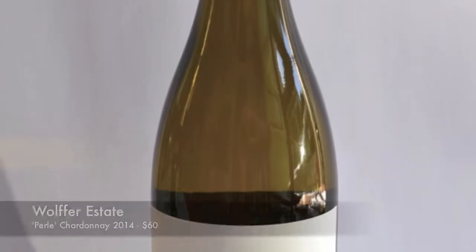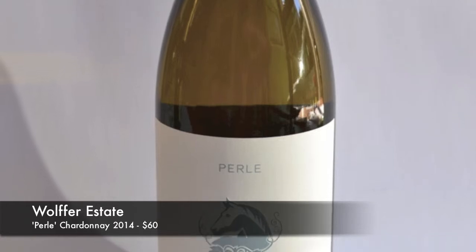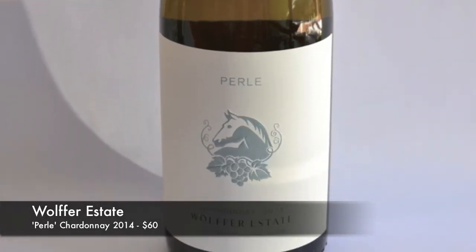And so this is one of the leading producers. Here's a little close-up for you of what we're drinking today. It's from Wolffer Estate, one of the leading producers in Long Island. They're from the South Fork, right in the heart, basically, of the Hamptons. And so they're also one of the oldest wineries around there. They've been set up since the 1970s, if I'm correct.